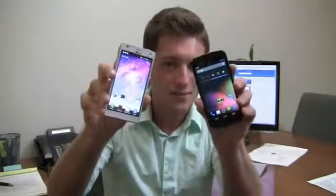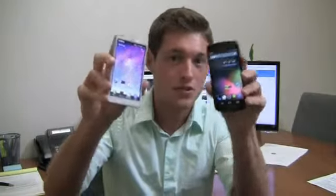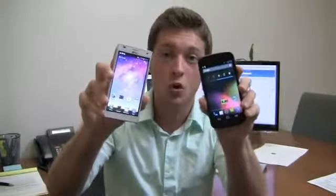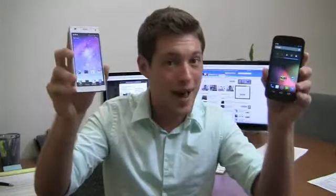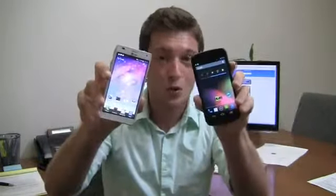And then you have the Samsung Galaxy Nexus with Jelly Bean. So it's the GSM one with Jelly Bean, a dual-core TI OMAP processor, a 4.65-inch display, but it's packing the latest build from Android. Which one of these is the best?